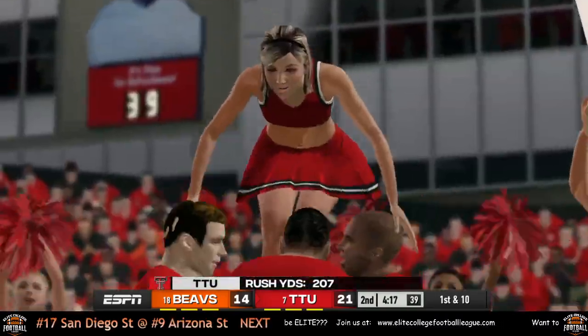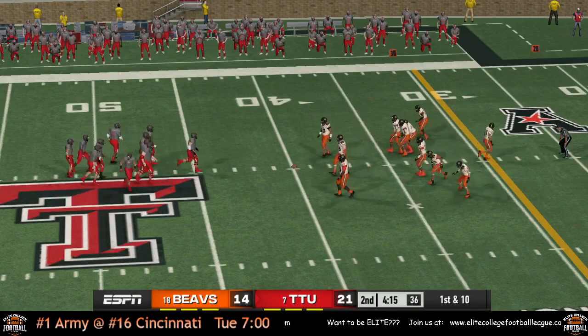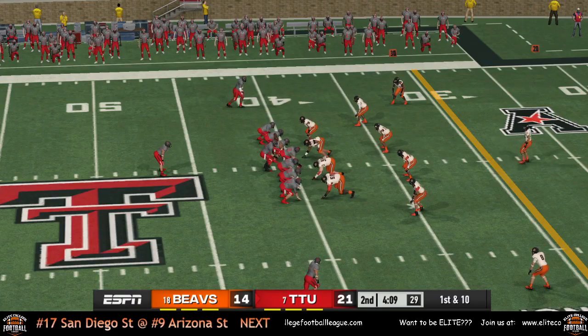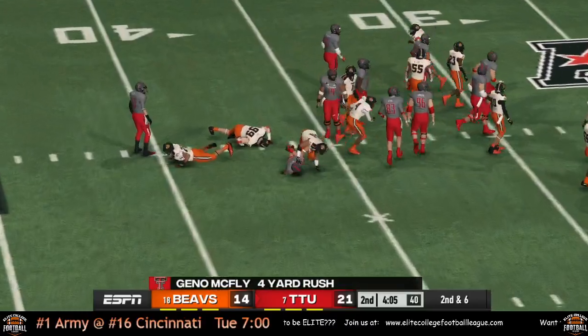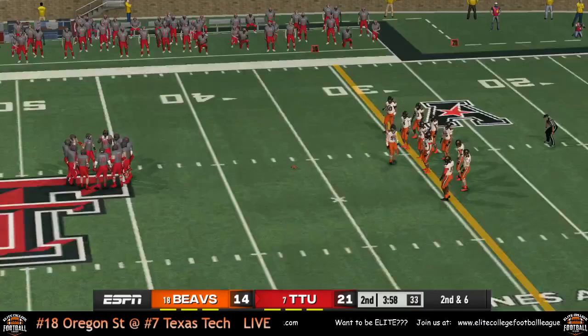Made right around the 40. First and 10. Ball on the 40-yard line. And they get nice yardage on that run, gaining 4 on the play. That makes it 2nd and 6.